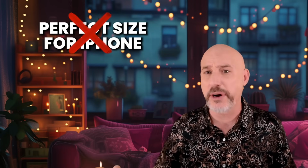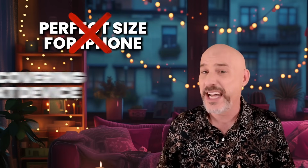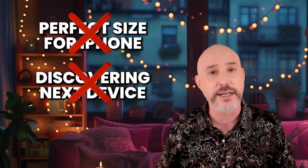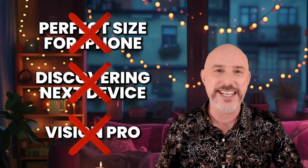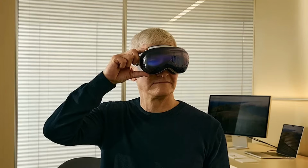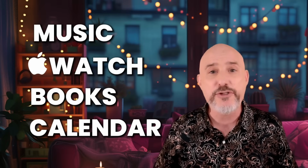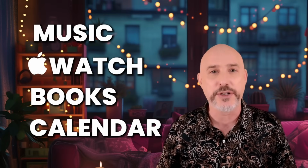Ever since Steve Jobs passed away and Tim Cook took over control at Apple, Tim has had a singular quest. No, it's not figuring out the perfect size for an iPhone. And no, it's not discovering the next innovative device that Apple can create. And no, unfortunately, it doesn't have anything to do with the Vision Pro. Tim Cook's singular quest, crusade even, is to remove the letter I from every single product in the Apple ecosystem.